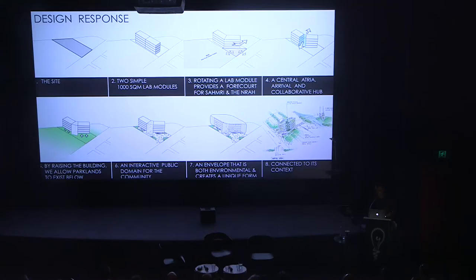So the design response from our side was that the site basically had to house these two simple lab modules of 1,000 square meters. And at that time, when we started this process 5 years ago, we didn't have the new Royal Adelaide Hospital next to us. So the whole idea was that we had to acknowledge that there would be a design that would foster that sort of collaboration and people using that public space.